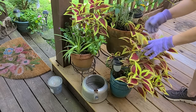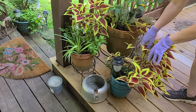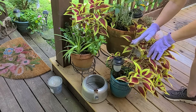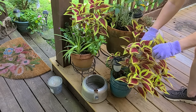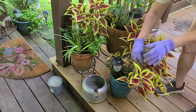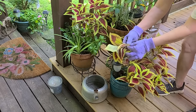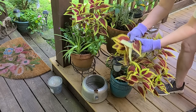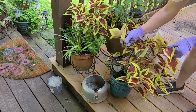Okay, friends, this is called a coleus, and the great thing about this plant, of course, first look how well it's doing. It's loving this little area right here. But the great thing about coleus is that you can just pop this off. Let me show you. Just pop off a twig, just like that. Take a couple of the leaves off of it, and then you can stick this in the ground of another pot and it will root itself.